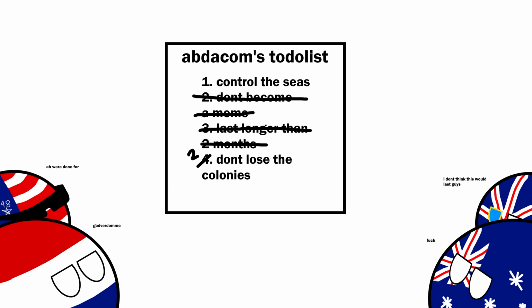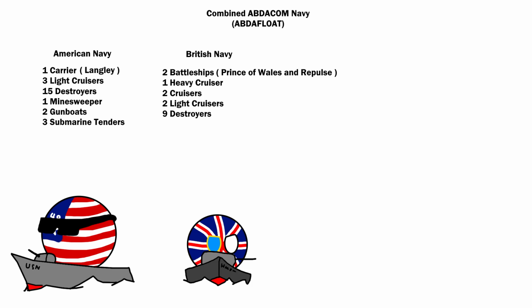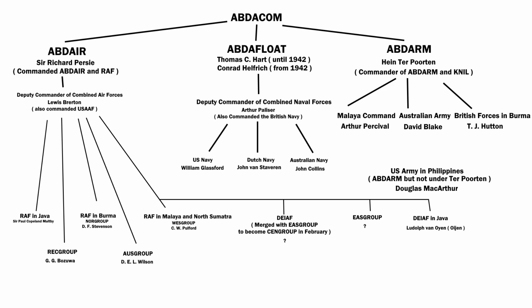The ABDACOM fleet consists of 25 American ships, including 1 aircraft carrier, though the USS Langley is pretty old, 16 ships from the British Royal Navy, 11 ships from the Dutch Navy, and 5 ships from the Australian Navy. Here's also their structure. It's hard to explain, so here's a pic.